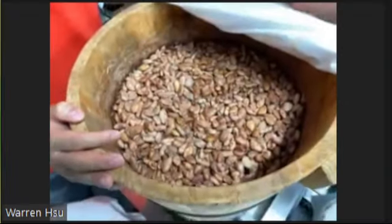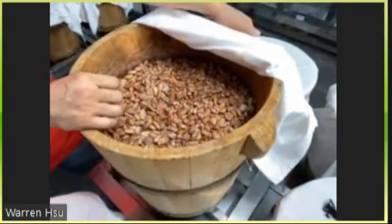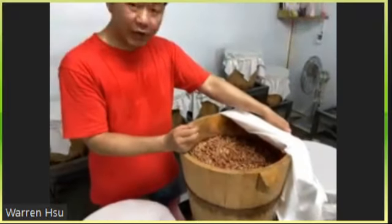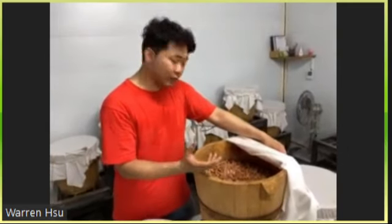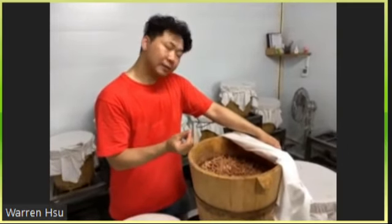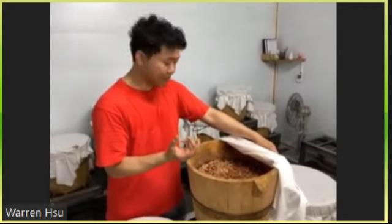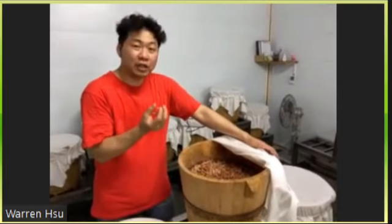So this one is under aerobic fermentation, which is mainly the activity of acetic acid bacteria. They produce a lot of vinegar at this moment, but also a lot of aroma. So that's where the acidity of the chocolate comes from.